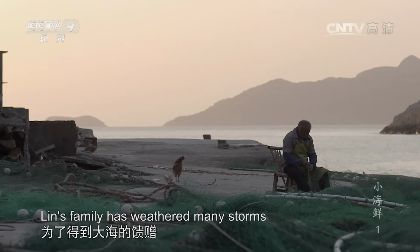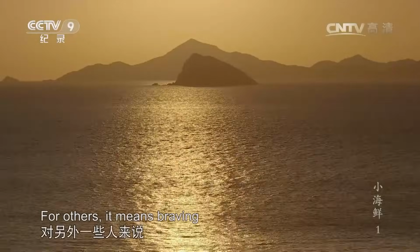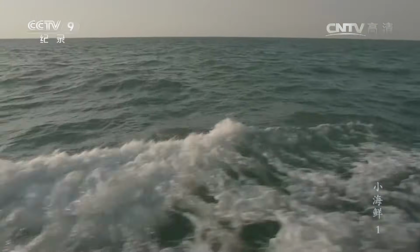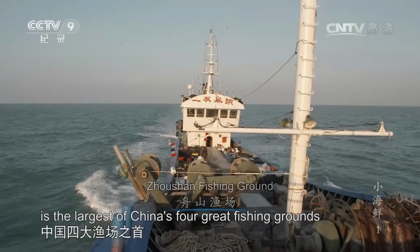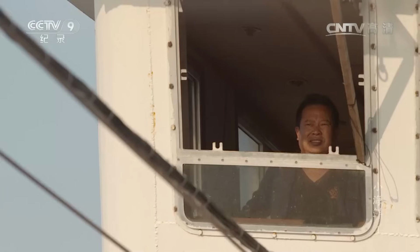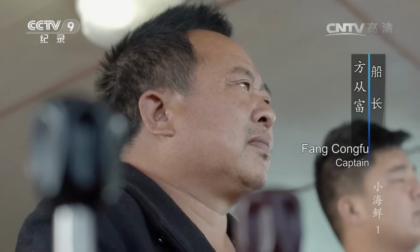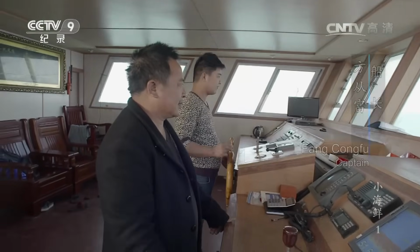Lin's family has weathered many storms to reap the sea's bounty. For others, it means braving even longer, lonelier journeys far out on the water. The Zhoushan Fishing Ground is the largest of China's 4 great fishing grounds, once world-renowned for its incredible fish stocks. Since the fishing season started in August, Old Fong has spent over 100 days straight at sea. He's hoping this will be his final trip, before passing the helm to his son.